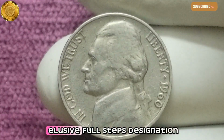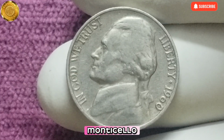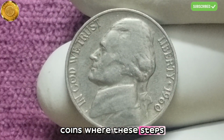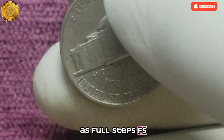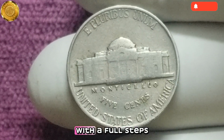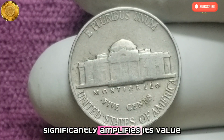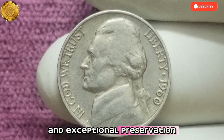But what about the elusive full steps designation? On the reverse of the Jefferson Nickel, Monticello's steps serve as a benchmark for strike quality. Coins where these steps are fully struck and uninterrupted are designated as full steps (FS) by grading services. A 1960 Jefferson Nickel with a full steps designation in a high mint state grade significantly amplifies its value, as it indicates a superior strike and exceptional preservation.